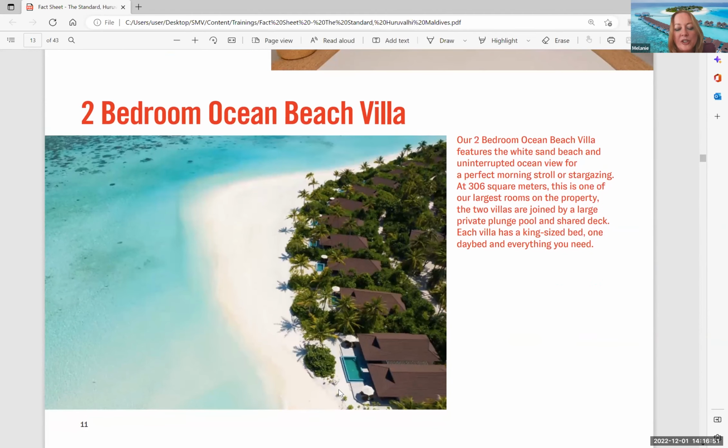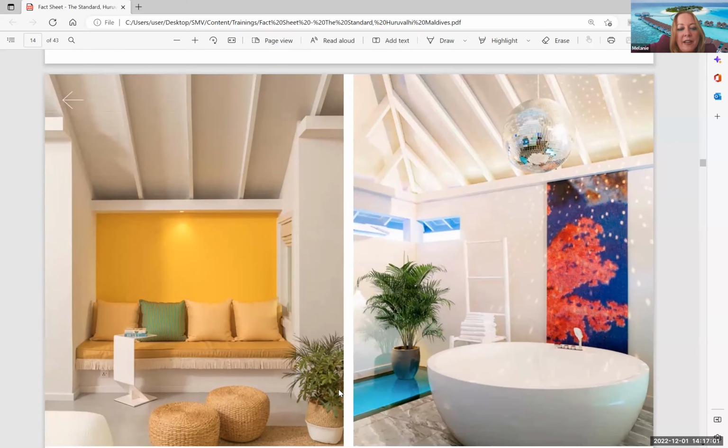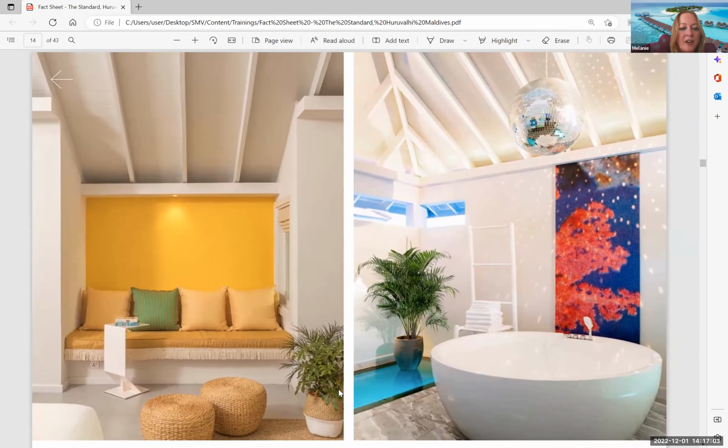This is just an aerial shot to show you the 2 bedrooms and the 1 bedrooms. Again, you can see they're quite private, quite secluded, which is really lovely. If you have children sharing or a third adult, then on the left-hand side, you've got a day bed. That's where they would be accommodated. And then in the bathrooms, you have the fabulous disco ball there. People love to take photos, and you'll see that on our Instagram account from some of the guests as well.